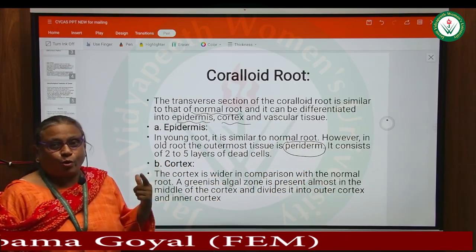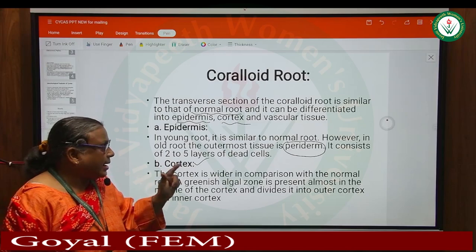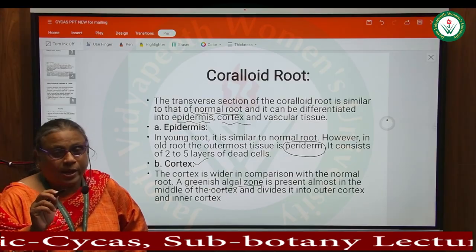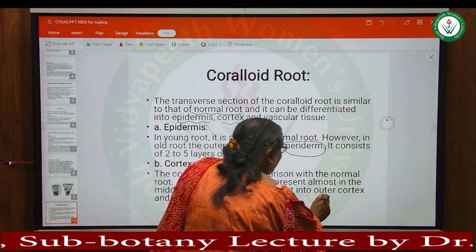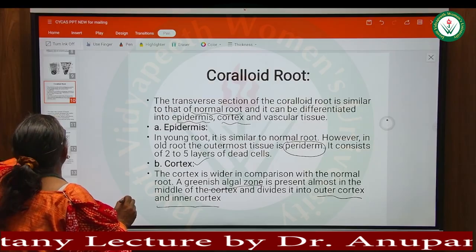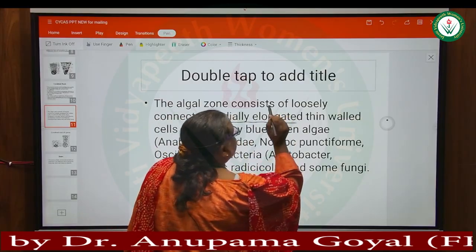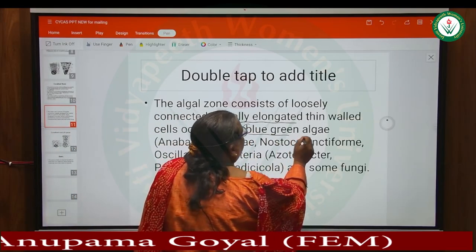It consists of 2 to 5 layers of dead cells. Now the cortex is wider in comparison with the normal root. A greenish algal zone is present almost in the middle of the cortex, and it divides it into outer cortex and inner cortex. Now I will show you the diagram of the coralloid root. But before that, the algal zone in the middle cortex consists of loosely connected, radially elongated cells, which are thin walled and occupied by blue-green algae.